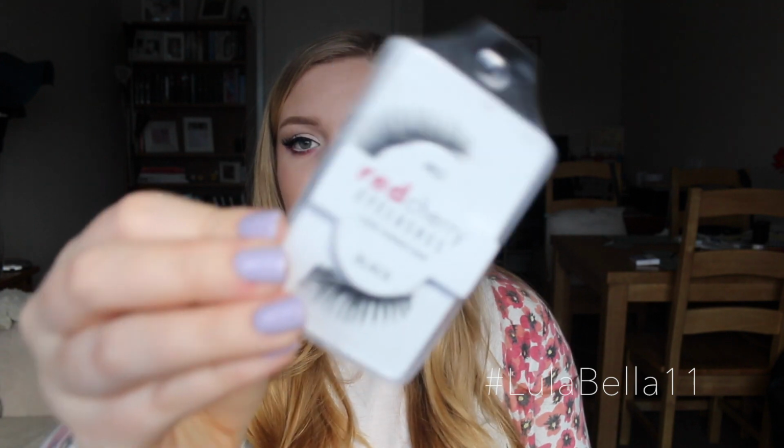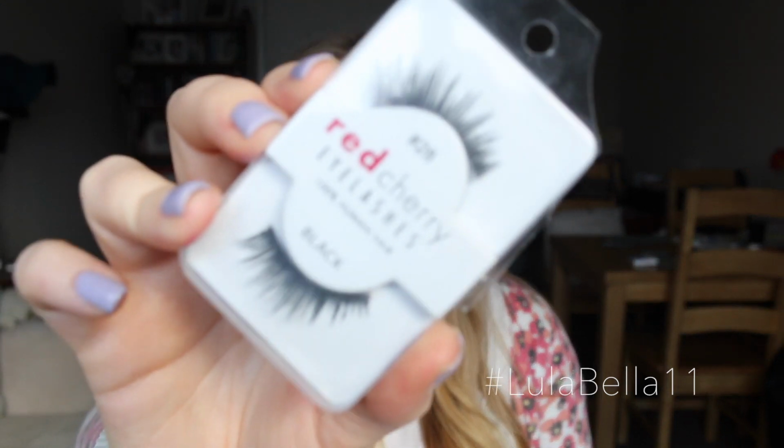I have them in number 62, which is called GG. And the longer, wispier ones are number 28 in the style Lottie. But they're just really good eyelashes. I have a ton of Red Cherry eyelashes and I've used these so many times and they are still good quality. I just need to clean the glue off the bands, but you can reuse them so many times. And the best thing about Red Cherry lashes is I think they're about $2.99 and they're so cheap, and like I said, you can use them so many different times.